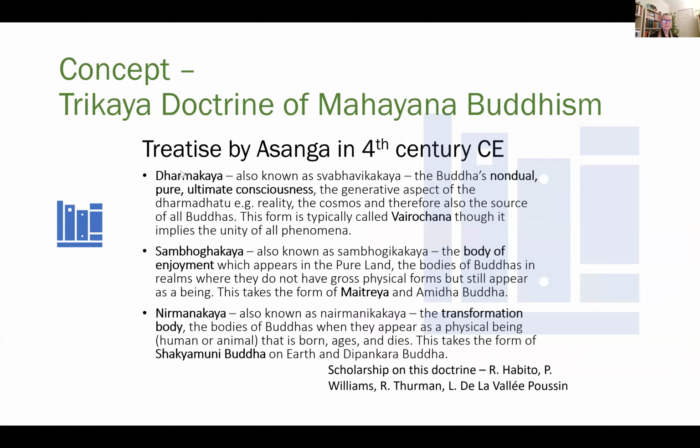So I want to say this. If we step back and we think about it from the perspective of Buddhism, not from the perspective of a text, sometimes what happens is that people can get very tangled up in a particular text or a group of texts. But I want to look at it from the general perspective of Buddhism. So what we have in the 4th century is Asanga, who develops this doctrine called the Trikaya, or the 3 bodies of Buddha.